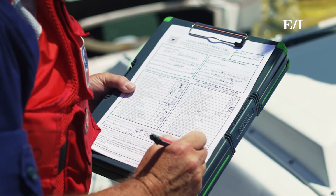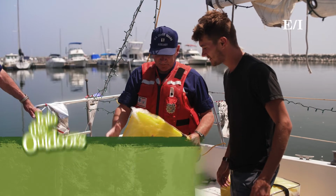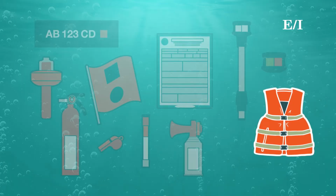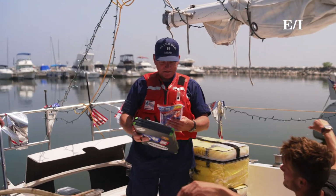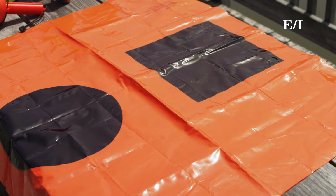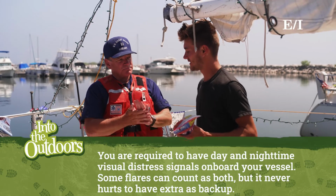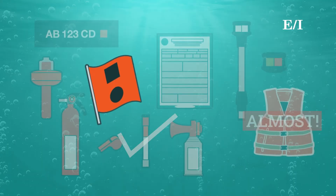Let's check out Robert's boat. Let's start with an easy one. Does he have PFDs? Yeah, you got to take them out of the plastic, make sure this is unlatched, ready to put on. There's no rubber bands holding the straps or anything, so if somebody gets in trouble, they can easily put it on. I got flares. You got flares? Got flares. That's the only visual distress signal I have, though. Do you remember what other visual distress signal is required? You also have to have on board the flag, the orange flag, with the black exclamation point on it for like $2. Yeah, I don't have that.